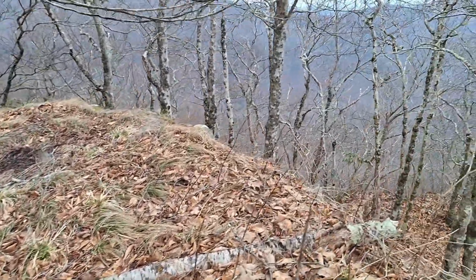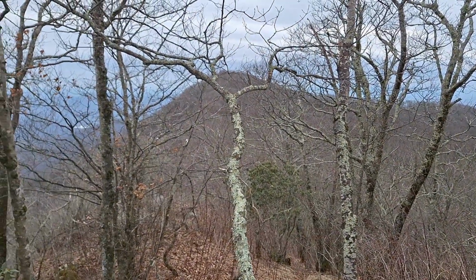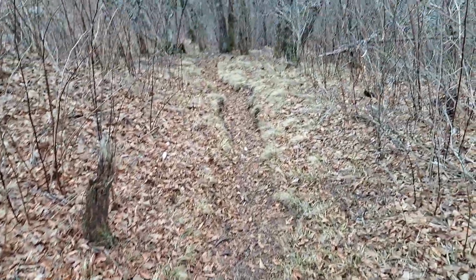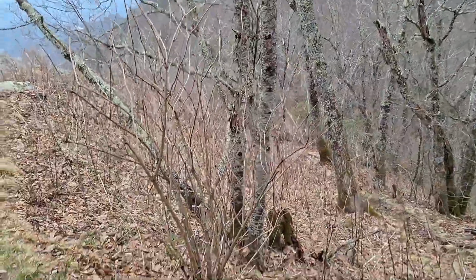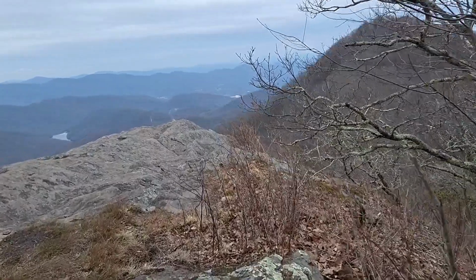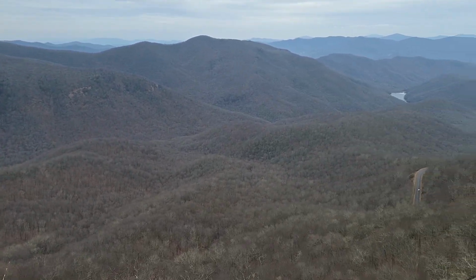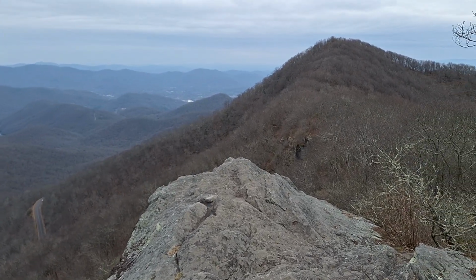All right, one peak, I don't know its name, and time to go down and up the next peak. This is a hard trail, but it's gorgeous. All right, here we go. Going straight on, going down. Ooh. Oh, hold on, there's another view. Just barely see a car down there. Blue Ridge is beautiful.